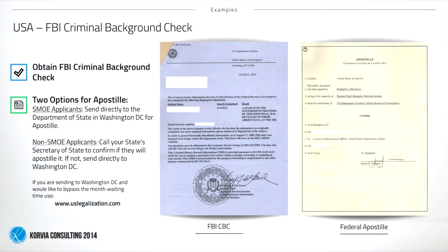If you really want to get it fast, or you're running out of time and you want it to be over quicker, there's a site that I used when I was a teacher, and a lot of other people recommended it to me, and it was www.uslegalization.com. They are a company located in Washington, D.C. You send them your background check by FedEx express delivery. It arrives at their office.